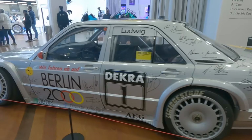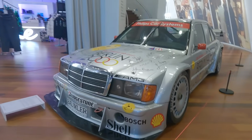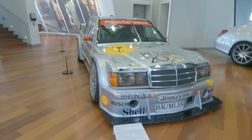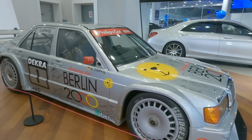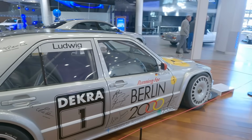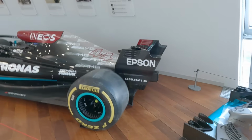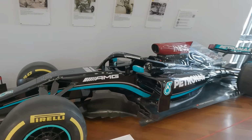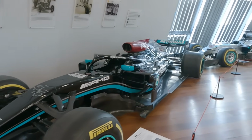And of course the German touring cars here. Look at this, absolutely awesome thing. Such a cool look. Signed by many famous people. And here are some of the Mercedes F1 cars through the years. So actually starting here with one of the more recent ones, 2021 model, I think this is.